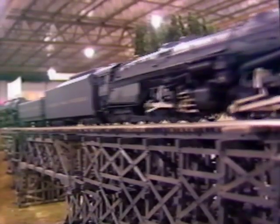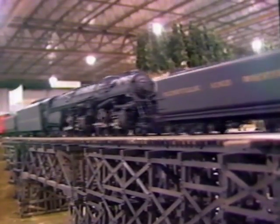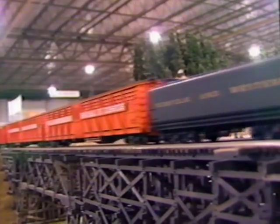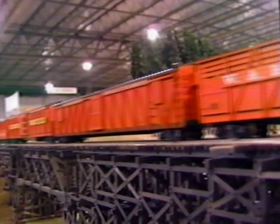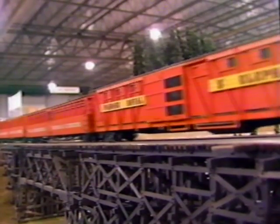What you're looking at in this train does not come from kits. It is not available commercially. All of this equipment is handmade from scratch. Basswood, tin can metal, cardboard, paper, plastic, whatever lent itself to the job at hand was what was used.